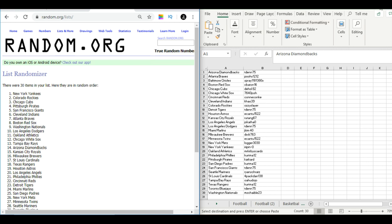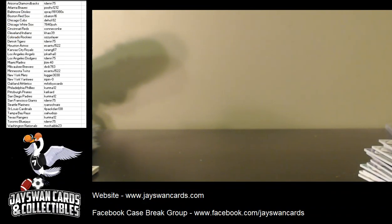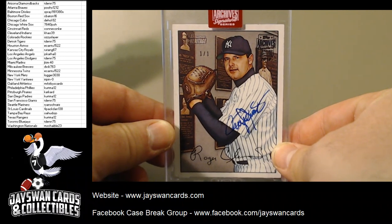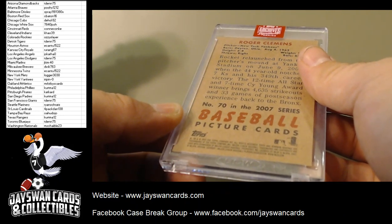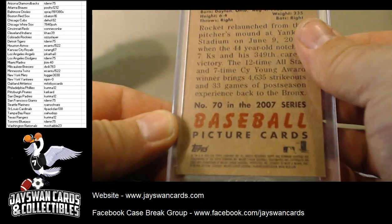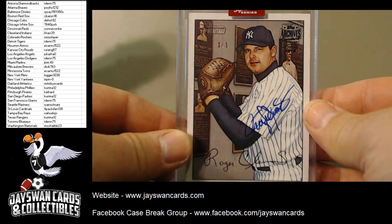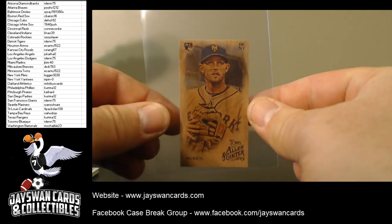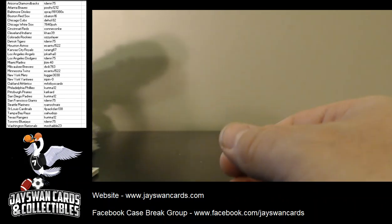Just to show off a couple of the big cards again, we had the kind of archived retired, we had the Roger Clemens 1/1. And that was out of Bowman Heritage from 2007. It's hard to see. So nice card there. And then for Allen and Ginter in the very first box, we had a Jeff McNeil Wood Mini 1/1. Some blue felt tip pen there. And that will do it.